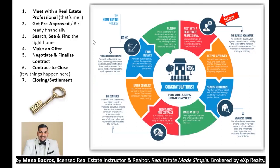You're also more than welcome to use your own lender, whether it's a bank that you currently do business with or a local credit union or whatever it is. But the idea is, we'll talk about what you're looking for, your financial situation, and then you move into the next step, which is getting pre-approved, or basically having your finances in order.